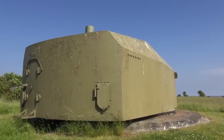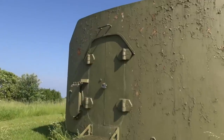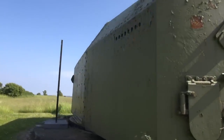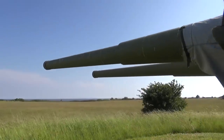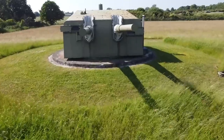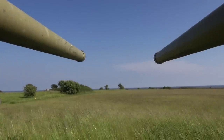Yes. Needs a bit of paint. I'll be happy to spend my summer doing that. Rust-Oleum. There's something about big guns that are just fascinating. It's just awesome. Fire control. The armored hatch.